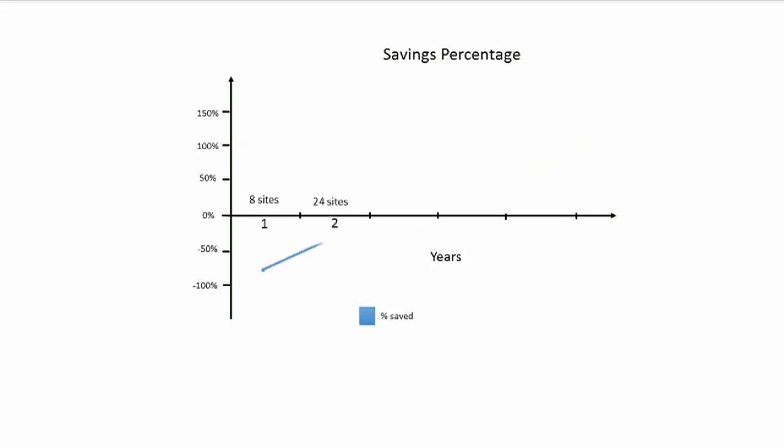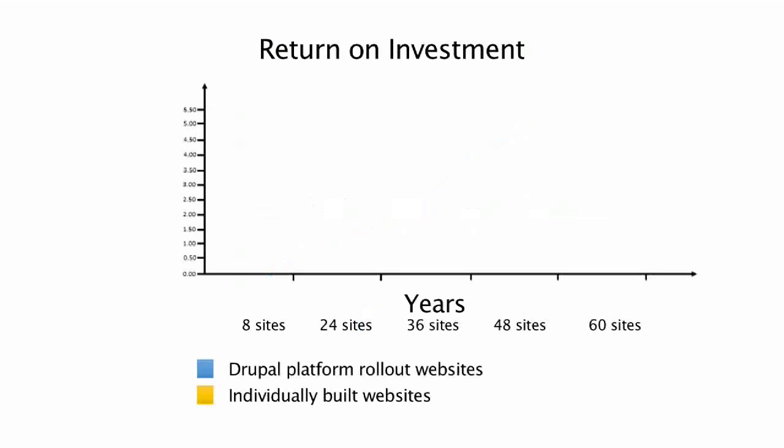While it's incredibly difficult to define a return on investment, we've attempted to structure an ROI calculation by reviewing the cost of the multi-domain site rollout as measured against the equivalent cost of building and administering 550 separate sites. The graph is based on the conservative assumption that in addition to creating the platform, 8 websites are rolled out in year 1, a further 24 are built in year 2, 36 in year 3, 48 in year 4 and 60 in year 5. The reality is, the university will probably roll out many more websites over this time frame.